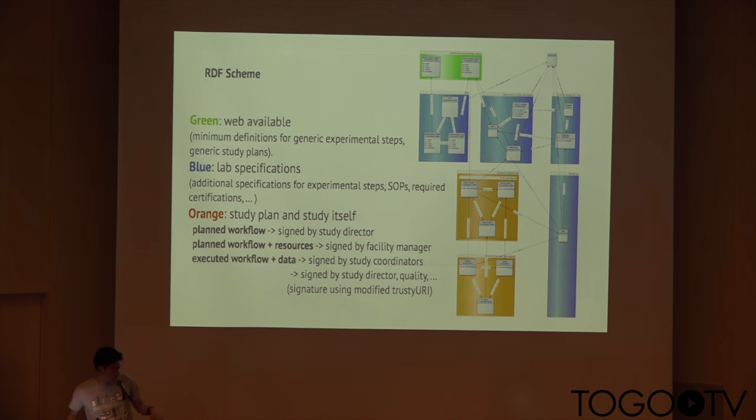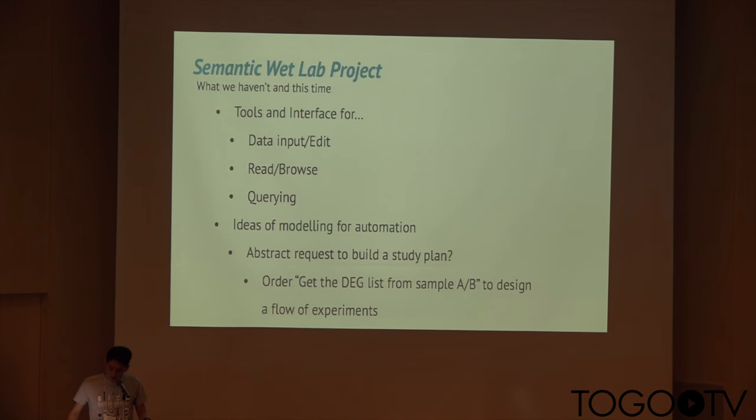Here's an image of the resources which we created. So these are what we have from last year. This time we want to discuss much more about the model, and we want to create the tools and the interface for data input, reading, browsing the data, and querying.